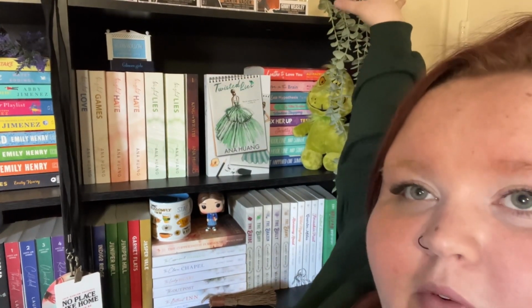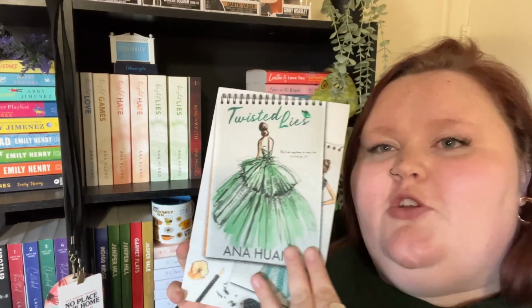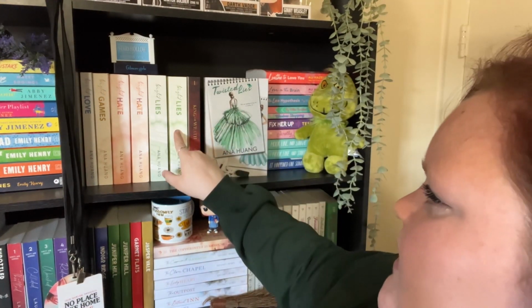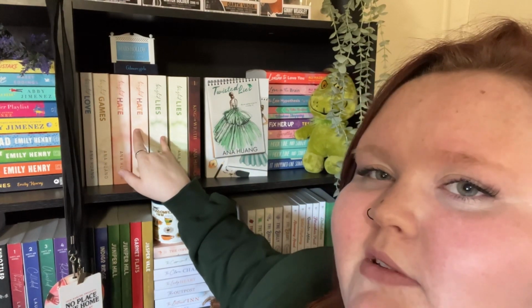This is my fake plant from Five Below that my mom got me. This is also my cover to cover special edition of Twisted, signed. I have a Twisted Lies, 2 Twisted Lies signed and a Twisted Hate signed. Those are my 2 favorite in the series, so.